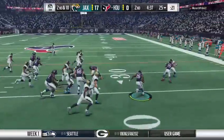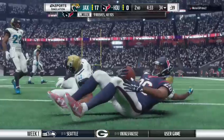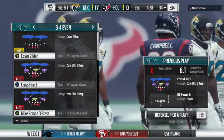On 2nd down, here's Miller. And he's got room. And he'll take this up near the 35, maybe the 34. Call it an 8-yard gain. Much better shape now on 3rd and just a yard.